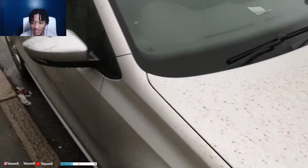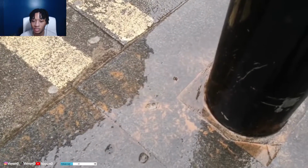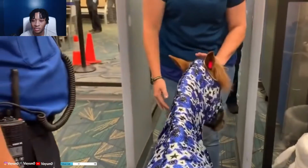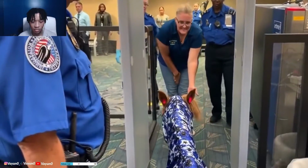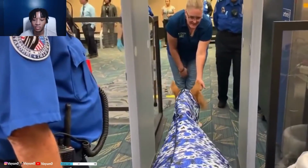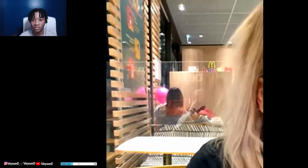So this is pretty interesting. A dust storm from the Sahara Desert in Africa somehow traveled all the way over to London. Everyone knows about service dogs, but what about seeing a service horse going through airport security to get on a plane? The horse is dripped down.